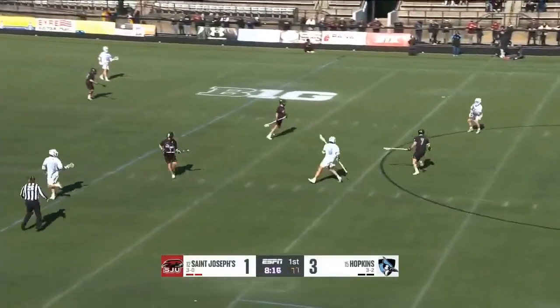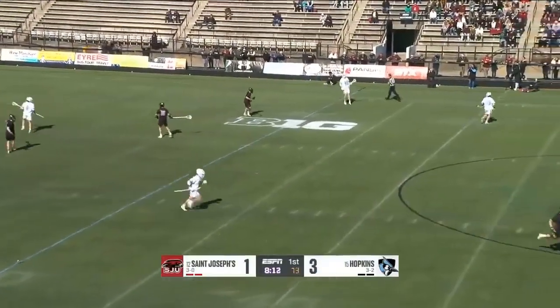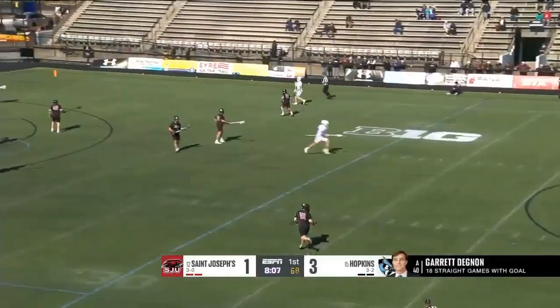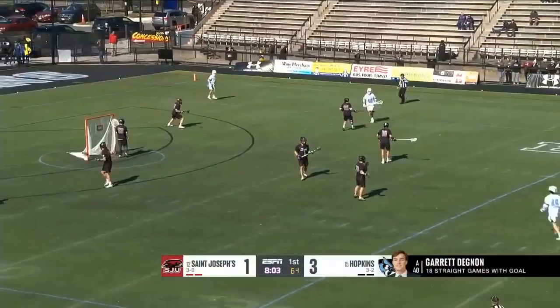Degnan, 18 straight games now with a goal. And Scott McMillan, the goaltender for St. Joe's, has yet to make a save. He's faced 6 shots. 3 have been wide. 3 have found the back of the cage. Well, right now, Christmas is coming early here in Homewood Field. He's getting lit up.